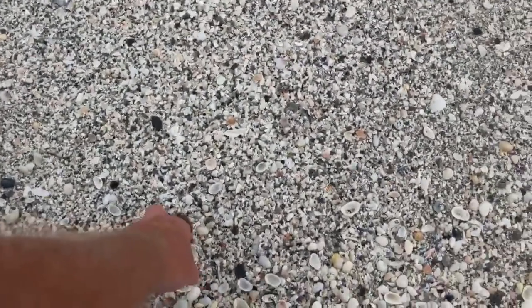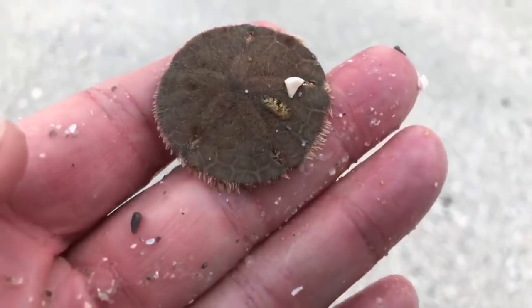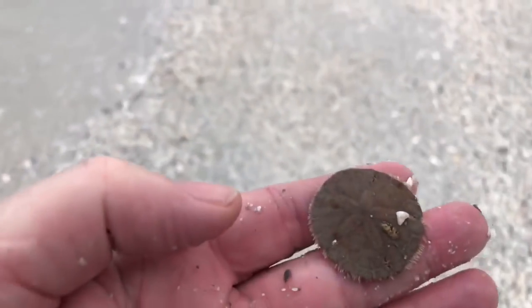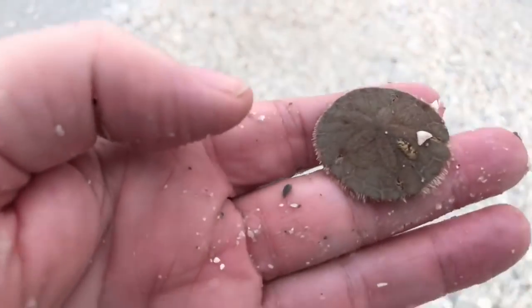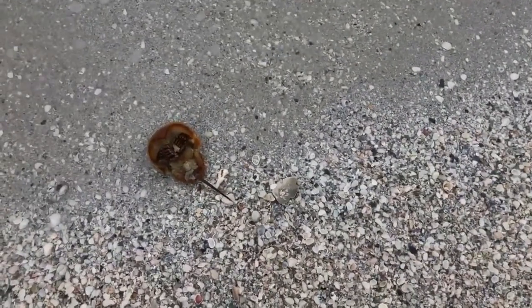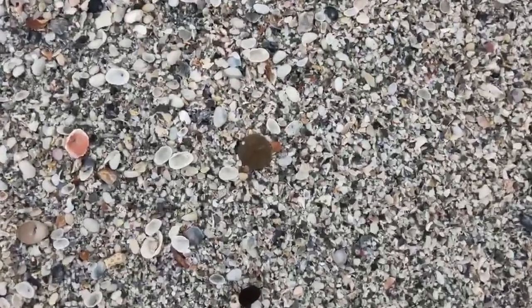Still seeing the poor dead sand dollars out here. The beach is just loaded with these. The little baby sand dollars. Sad, knowing they're dying too. Little dead horseshoe crab down here. Another sand dollar down there.